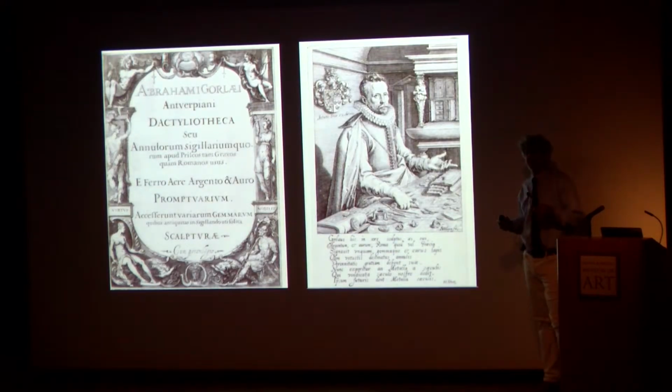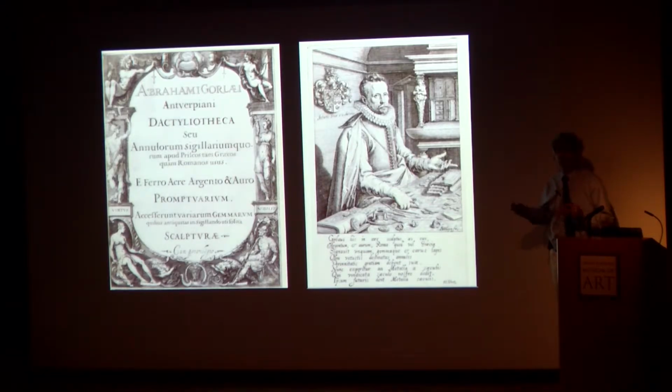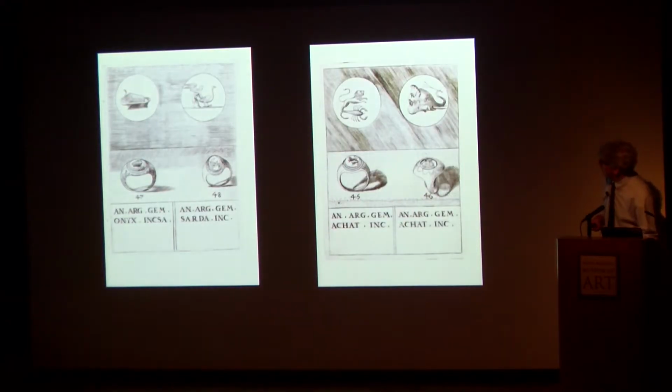You remember that Doris of Samos was a dactylioergos. This dactylio is a ring. So a dactyliotheque is a ring collection, and you can see he's got a box with drawers to keep his rings in. The way these were studied and promulgated in the Renaissance was often through prints, and these are some pages from Gorlaeus' collection.